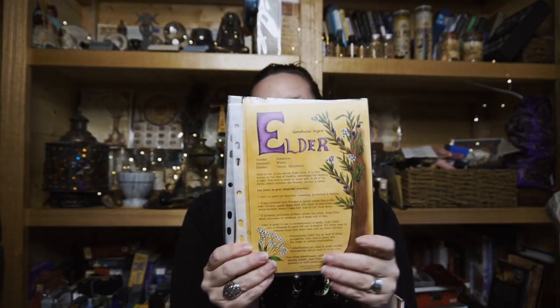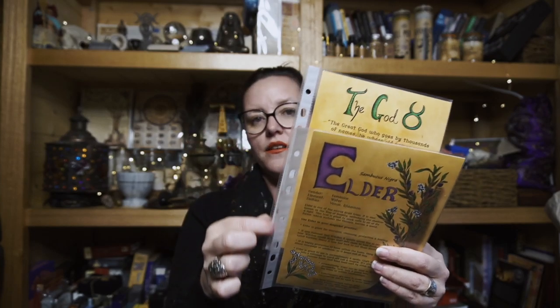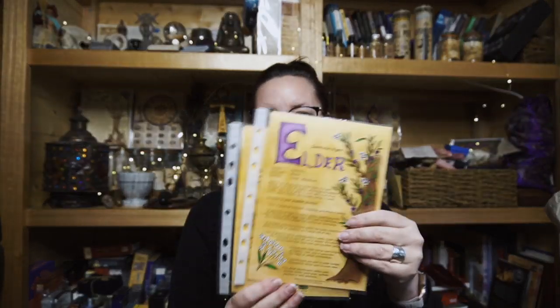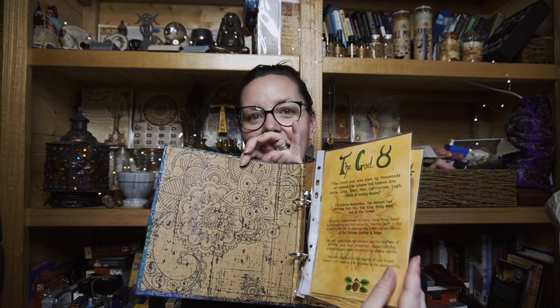And when Eldar sends out his witch's chests, he always puts his artist cards in these types of single plastic folder sleeves. I forget what they're called. I did go to school and I did use these at school, but I forget what they're called now. This one is about the elderberry, which we have here, and this one is about Pan. So, very beautiful, and they would go nicely in there.